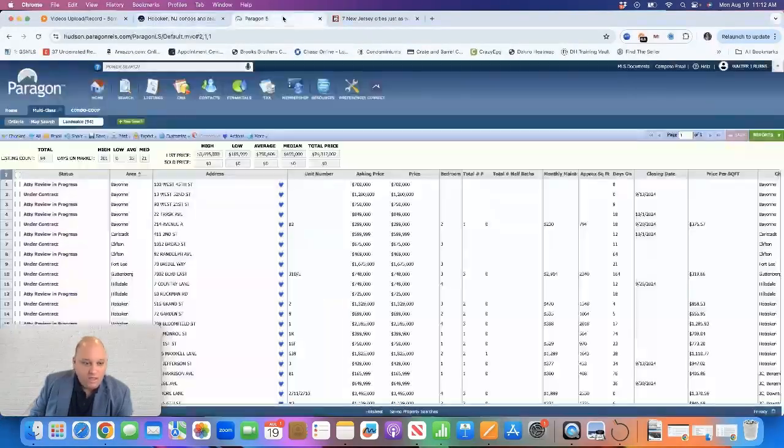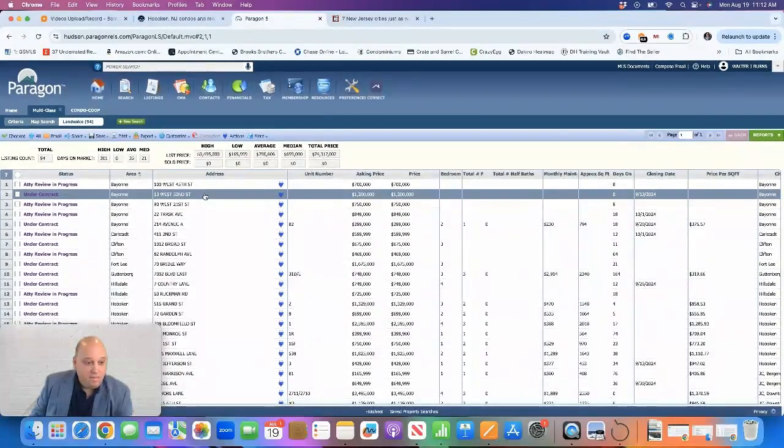So, jumping right into the numbers, in the past week, there have been 94 properties that have gone under contract in the Hudson County MLS. They had an average list price of $790,000 and a median list price of $699,000. They were on the market for an average of 31 days, and the median days on the market was 21 days.